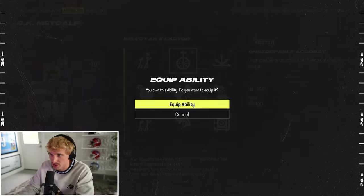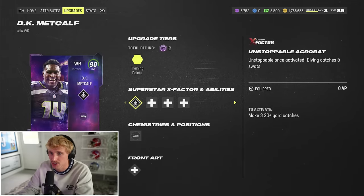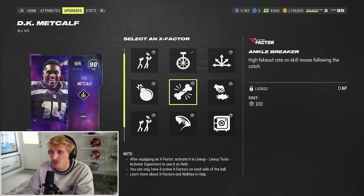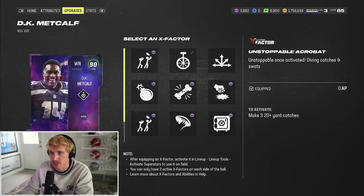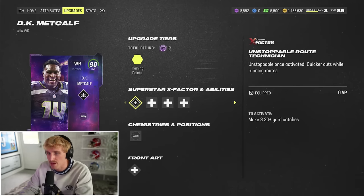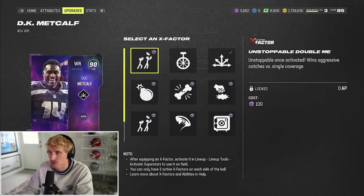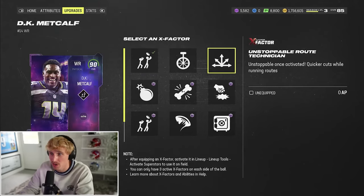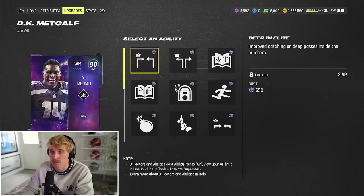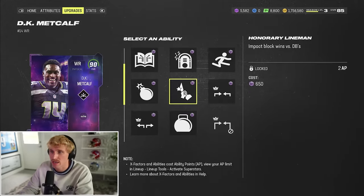What are the requirements? Because I would like Unstoppable Acrobat. I just need to know what the requirements are. 320 plus yard catches. I don't know if I like that so much. I probably would prefer Route Tech. Route Tech is such a good ability. Same activation requirements, 320 plus yard catches. And then what about their double me? 620 plus yard, you're smoking. Yeah. We'll go Unstoppable Route Tech and probably not going to throw anything else on him.